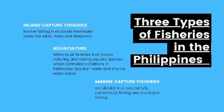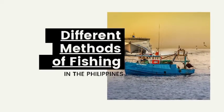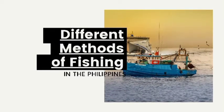The marine capture fisheries are divided into two, namely commercial fishing and municipal fishing. Commercial fishing is catching fish and seafood with the use of fishing vessels of more than 3 gross tonnage, while municipal fishing is done within municipal waters, including lakes, streams, and inland bodies of water, with the use of simple gears and vessels of 3 gross tons or less. And now, let us proceed to the different methods or techniques of fishing in the Philippines.